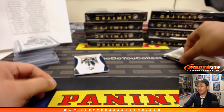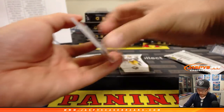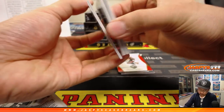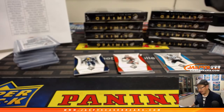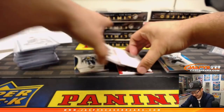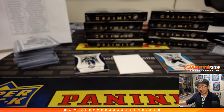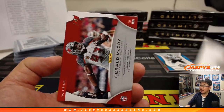Got a redemption on the bottom here. Aaron Donald, what are the odds on Aaron Donald Super Bowl MVP? It would be possible if he just has like four sacks in the game or something crazy like that. Game-winning sack, something like that, if no one else has been impressive. Could be possible. There's Gerald McCoy.